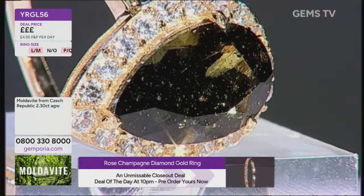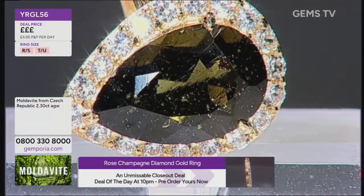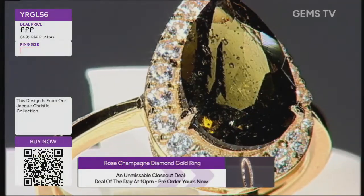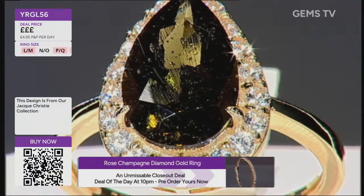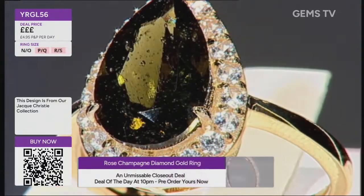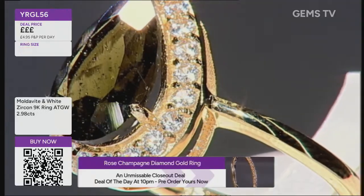It gives you almost this warp drive effect. I love this. I absolutely love this. And I love that we have cut the gem along the axis of those inclusions. Mel, first crash please. £1,000.